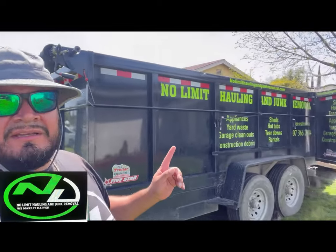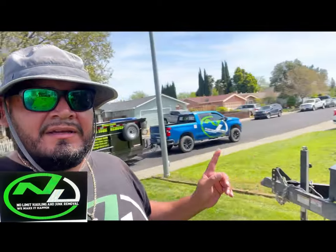As you see, No Limit trailer number one, No Limit trailer number two, two bad boys on the scene today. We've got the crew out here. We had to do two situations. We've got that one loaded up with dirt still, about an easy ton and a half. My boys are hot, they're putting in work. Summertime, that spring is here, baby.